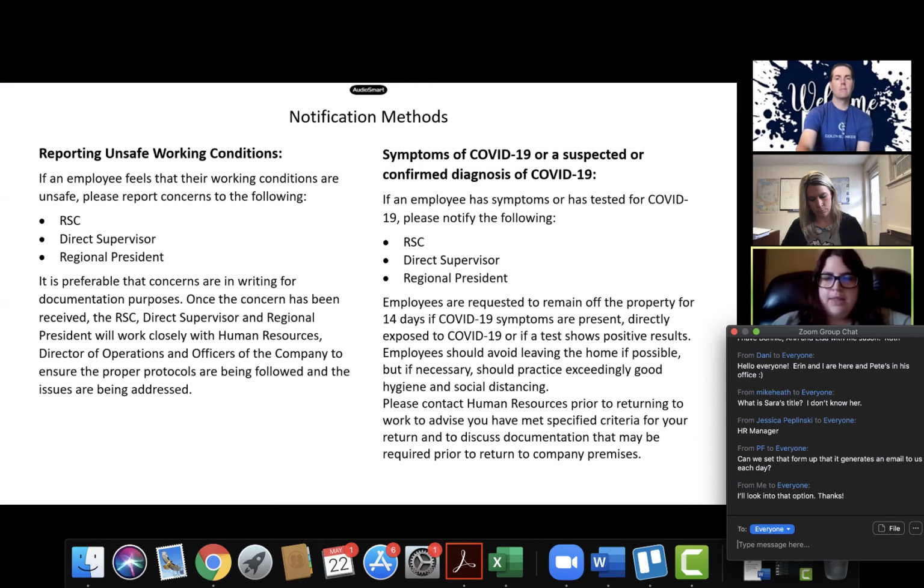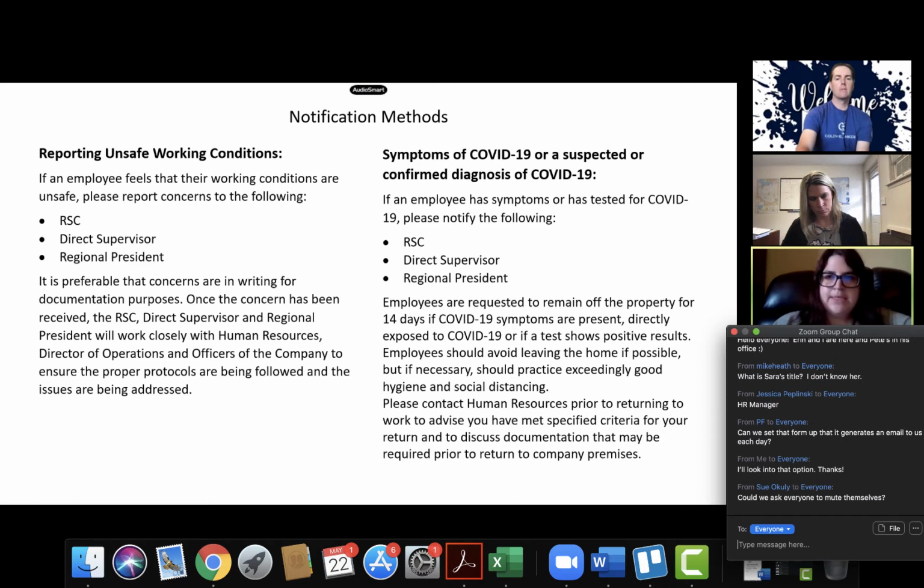And then on the other side of that, if an employee has symptoms or a suspected or confirmed case, this is what you need to follow. You need to follow the same process. Let the RSC, the direct supervisor, the president know, and then stay home. Get your test, and then we can handle it based on what the test results are. But in the meantime, you need to self-isolate while you have those symptoms, or while you're waiting for test results. And it goes through a little bit more detail in the procedure that we'll go through shortly.